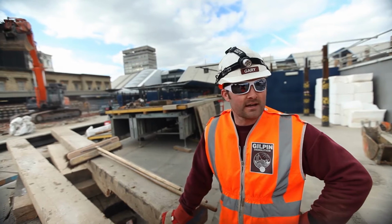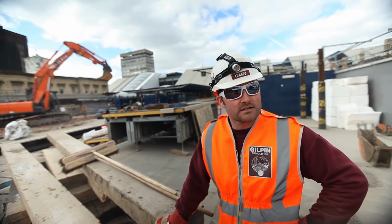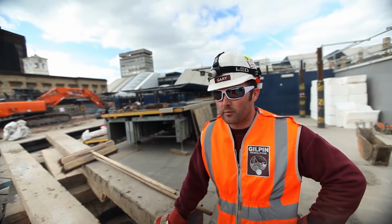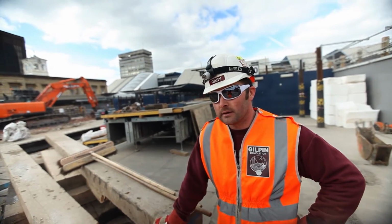To undertake this sort of thing in this scenario, machines being lifted in, skips being lifted in and out, yeah, it's a lot of pressure, a lot of stress, but we're nearly there, we're winning, we're definitely winning.